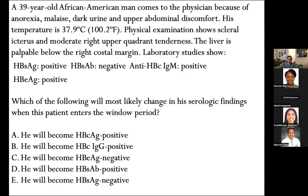Is it E, he will become surface antigen negative? Correct. So remember, guys, the definition of the window period is surface antigen and surface antibody negative, but your core antibody is going to be positive. The surface antigen and surface antibody are negative, core antibody is positive. That's the only way you're going to be able to tell you have an active infection.